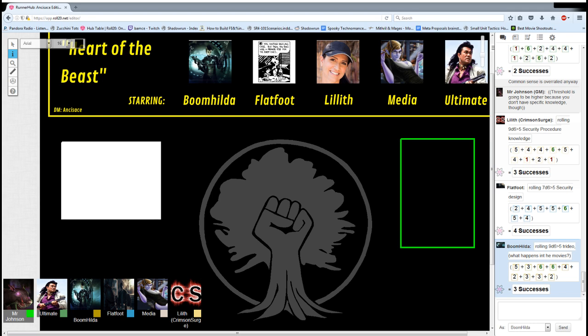Is the watcher spirit behind the mana barrier, or is it in front of the mana barrier? It's floating above. Okay, well then I could take it out. Like I can literally just wipe it off the map. Yeah, but that would alert the mage. No, it doesn't alert the mage. That's a ritual. Okay, then yeah, we could do that.